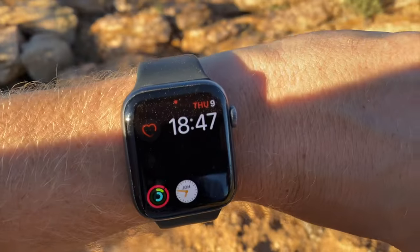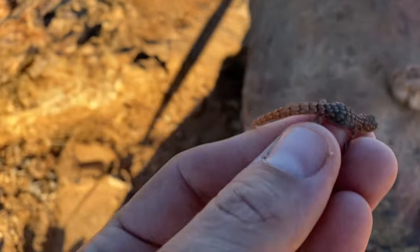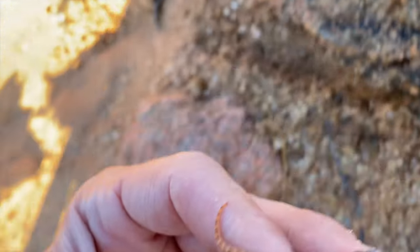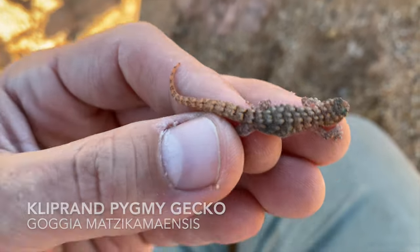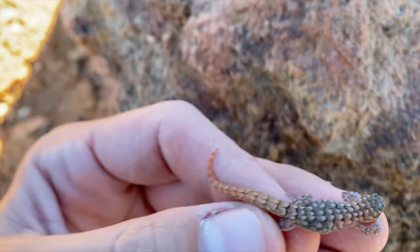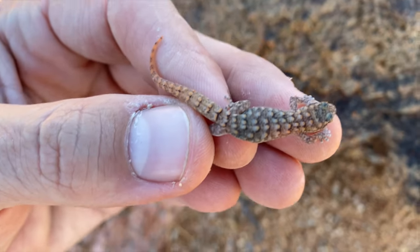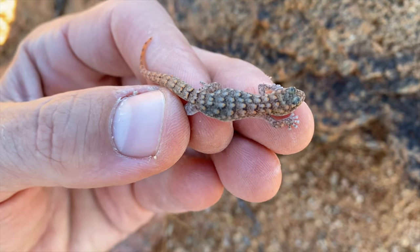Well, it is now almost 6:45 in the evening, obviously, and I just found our first major target for today. At least I think it is. I'm gonna have to double check, but I'm pretty sure this is the clip runt pygmy gecko, which is literally the reason why I came all the way out to this farm. You can see he's got that orangey peachy colored tail with these chevrons all the way across the body. Really small looking geckos.